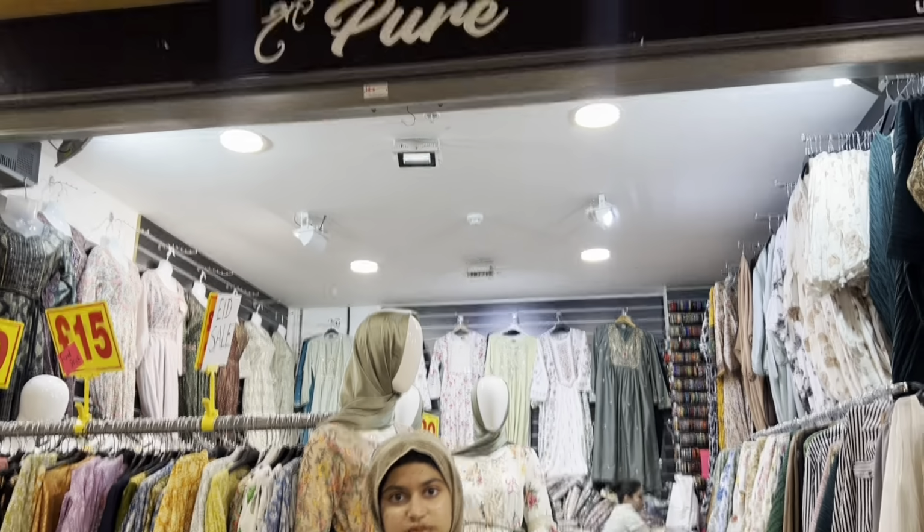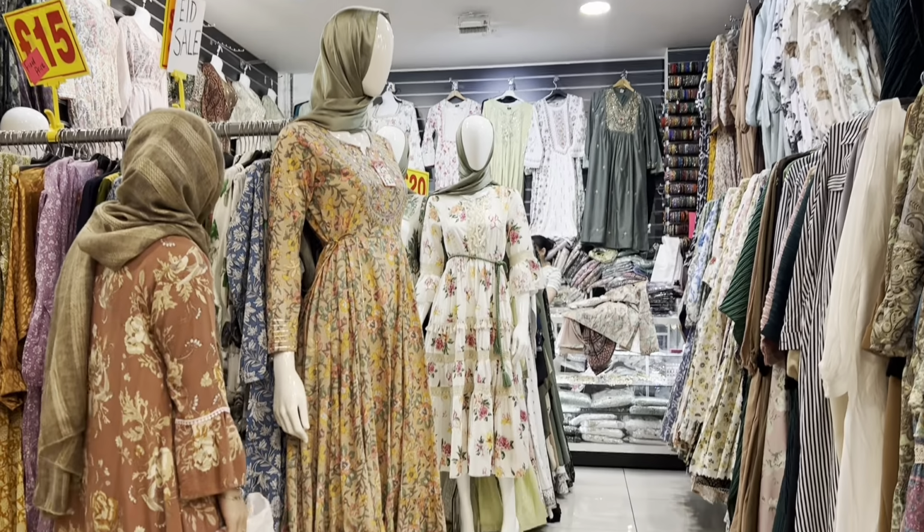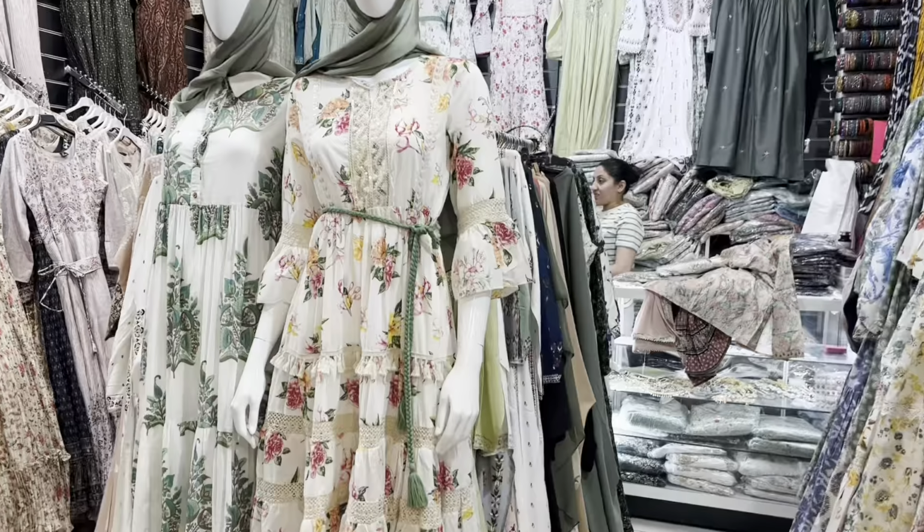Yeah, so this shop is called Pure and I got my summer dress from here. So this shop has many nice collections for summer and also like modest clothing. And the owner is so very nice as well.